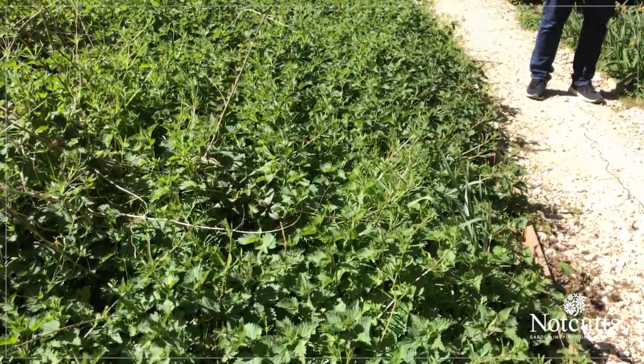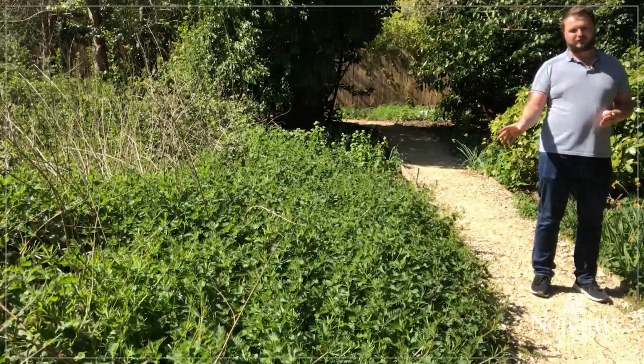On the other side of the path, we have nettles. Seems a bit bizarre to talk about stinging nettles in a woodland walk, but butterflies absolutely love nettles. They're their favourite food source if they can get it. So if you've got a patch of grass or a patch at the back of your garden that you can have some nettles just to grow freely, then do so, because you can see already today there are plenty of butterflies around, and it's a real good wildlife attractor to your garden.